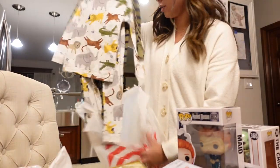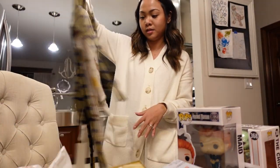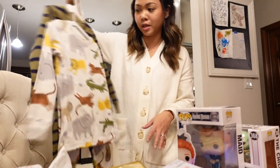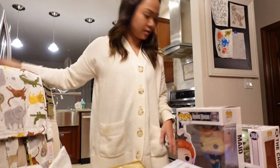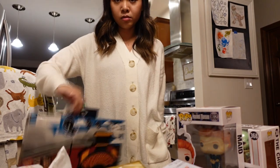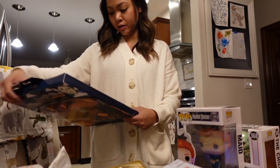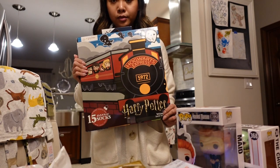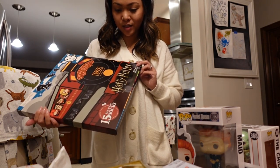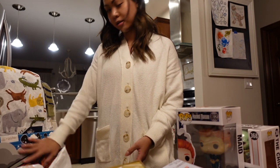Target has their pajamas for kids 20% off right now, so this was 12 bucks. So cute, right? I was thinking the dinosaur one, but he said he liked this one better, so that's that. I needed to buy socks, but I was like, oh, let me just get this one. And it can be my advent calendar too for myself. So, yeah, we'll open this together, I guess. But 15 days of socks for 15 bucks. Not bad. And it's Harry Potter.